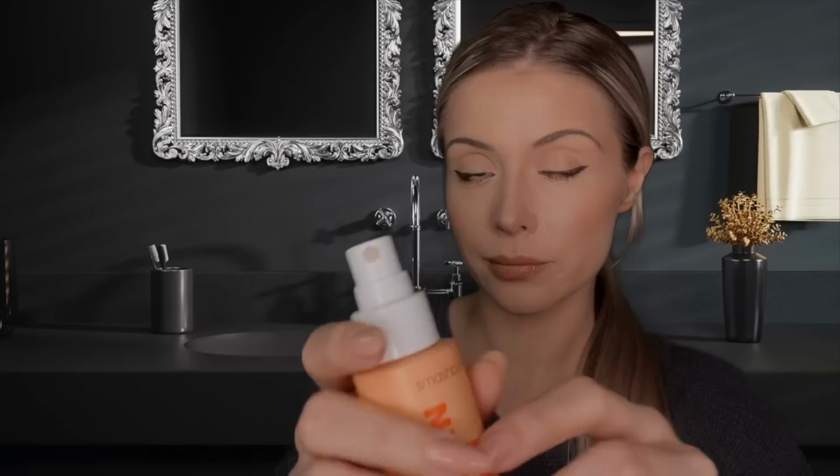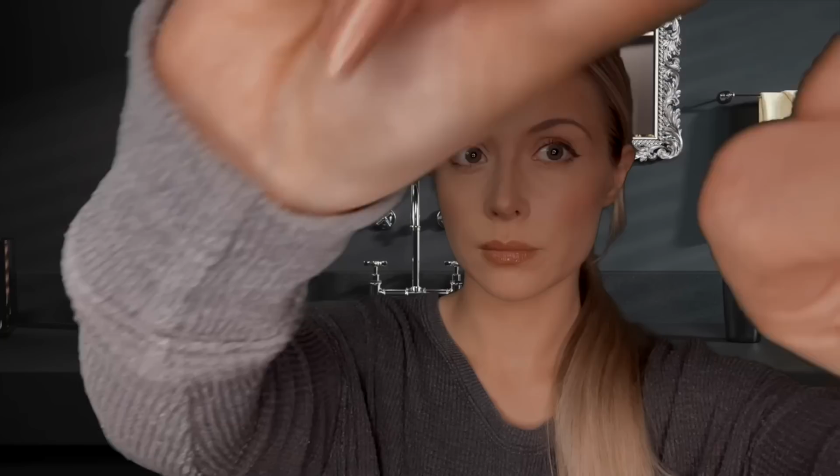I'm just gonna sanitize my hands real quick. I'm just gonna clip your hair back real quick. Have you moisturized? Yes. Okay, so we'll just dive right in then. First, I'm gonna prime your face, let that sink in. I'm gonna prime your eyelids at the same time.